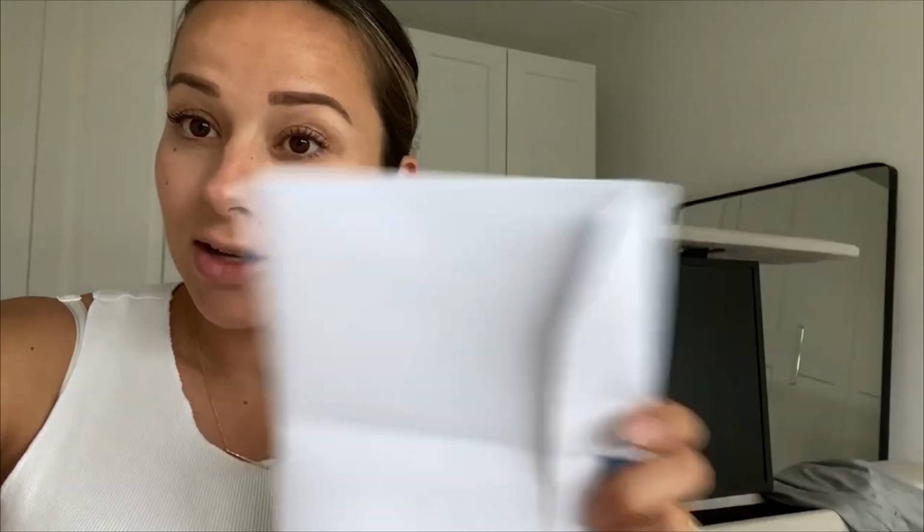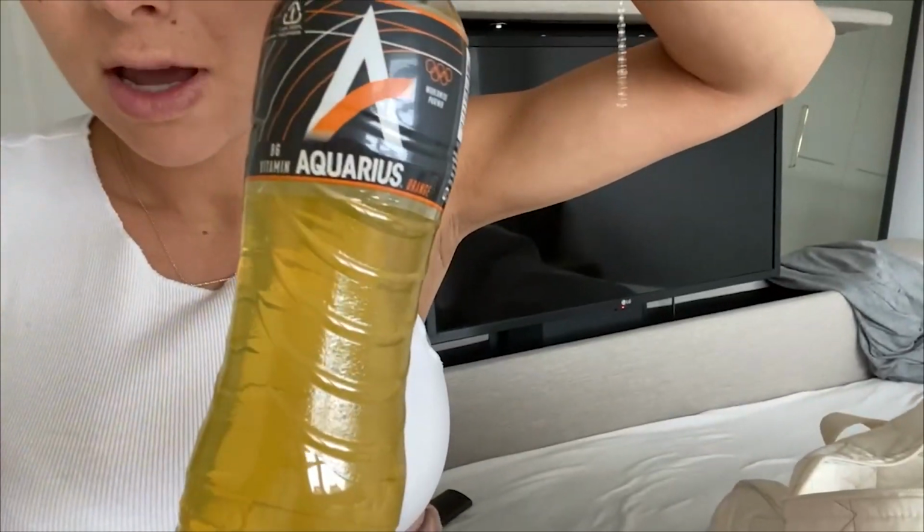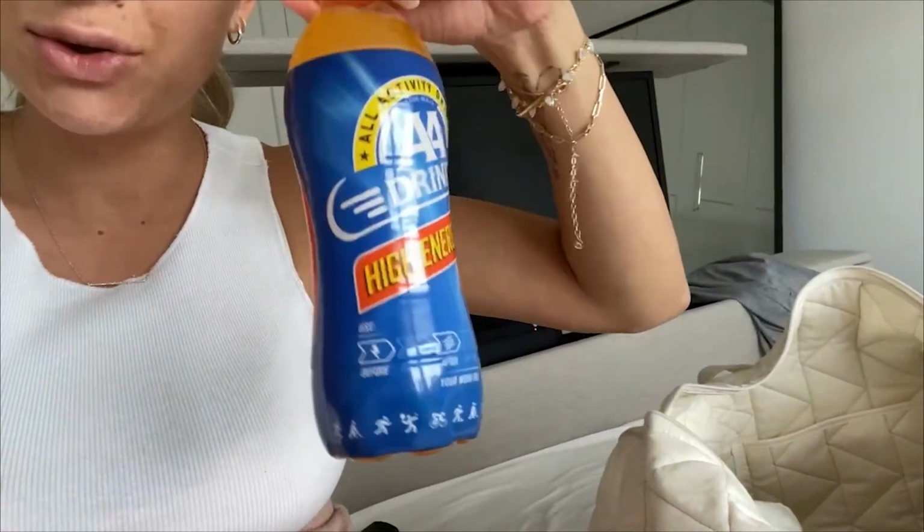But the first thing I have in my birth bag is this, and that's because I have a different blood type from my baby, so I already had the first injection and I need to have the second one right after I give birth to this little boy. And then second, the thing that I think is really important after the last time that I gave birth is an energy drink. I have two.